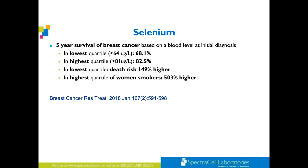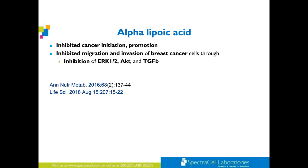And if you're a female smoker, the highest quartile was especially protective. The survival was 503% higher when there was plenty of selenium around. So alpha-lipoic acid is a positive nutrient in breast cancer. It inhibited cancer initiation and promotion, inhibited migration and invasion of breast cancer cells through inhibition of those particular markers. Alpha-lipoic acid lowers blood sugar. Tumors love blood sugar, so it's protective by that mechanism.